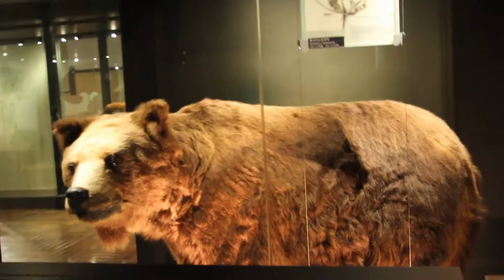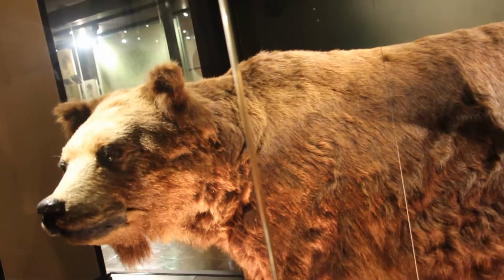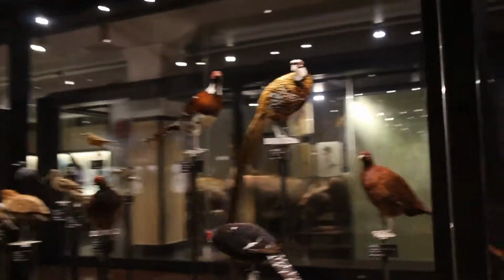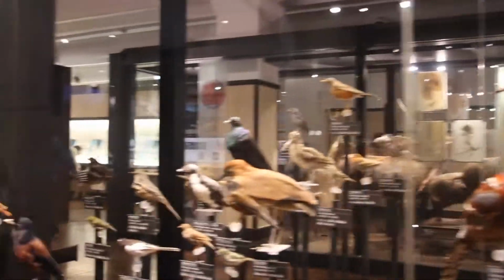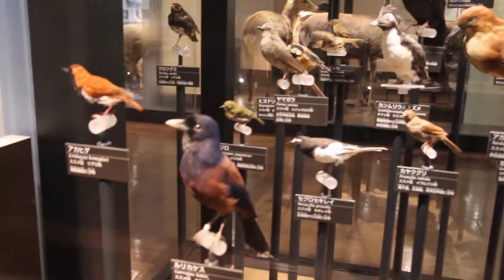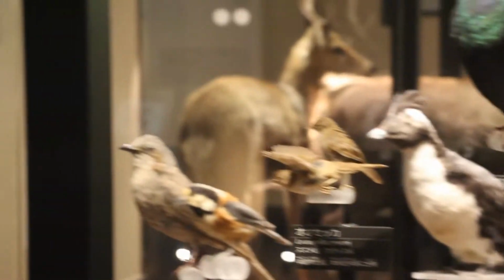Big old bear in the museum. I'm not sure what kind of bear that is. Maybe I can find out here. Oh, it's just a brown bear. Yep, that is a brown bear. There's a deer. It's like we're back at the zoo again, except everything is standing still for once. They did a good job with these things. The bird looks real. Some of these animals are so incredibly small. Yeah, it makes you wonder how they survive being that tiny. That's not much smaller than flies, though. No, stuff from the sea.